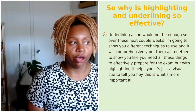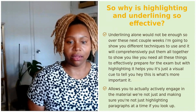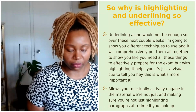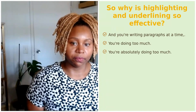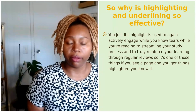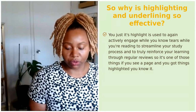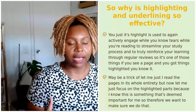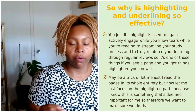With highlighting, it's just that visual cue to tell you, hey, this is what's more important. It allows you to actively engage in the material, and in making sure you're not highlighting paragraphs at a time. If you look up and you're highlighting paragraphs at a time, you're doing too much. You're absolutely doing too much. Highlighting is used to actively engage while you're reading, to streamline your study process, and to truly reinforce your learning through regular reviews. If you see a page with things highlighted, it may be a trick: I read the page in its whole entirety, but now let me just focus on the highlighted parts, because I know this is something deemed important for me. So we want to make sure we do that.